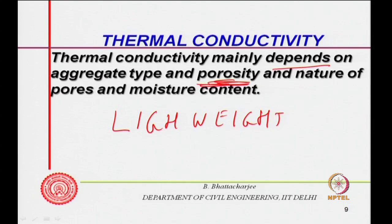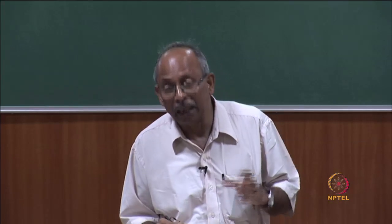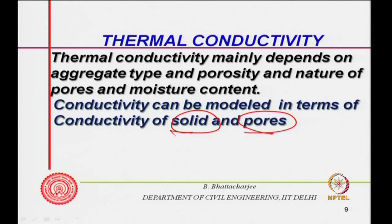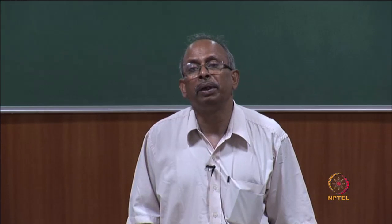So thermal conductivity depends on aggregate type, of course, and the porosity. Aggregate has conductivity of its own, but the porosity is the one which governs it, and obviously the nature of the pores also governs somewhat, but I am not interested in telling you about the nature of the pores. So it depends upon conductivity of the solid and pores, and the solid conductivity depends upon the mineralogical composition of the aggregate. For example, quartz or quartzite has very high thermal conductivity compared to other types of aggregate.